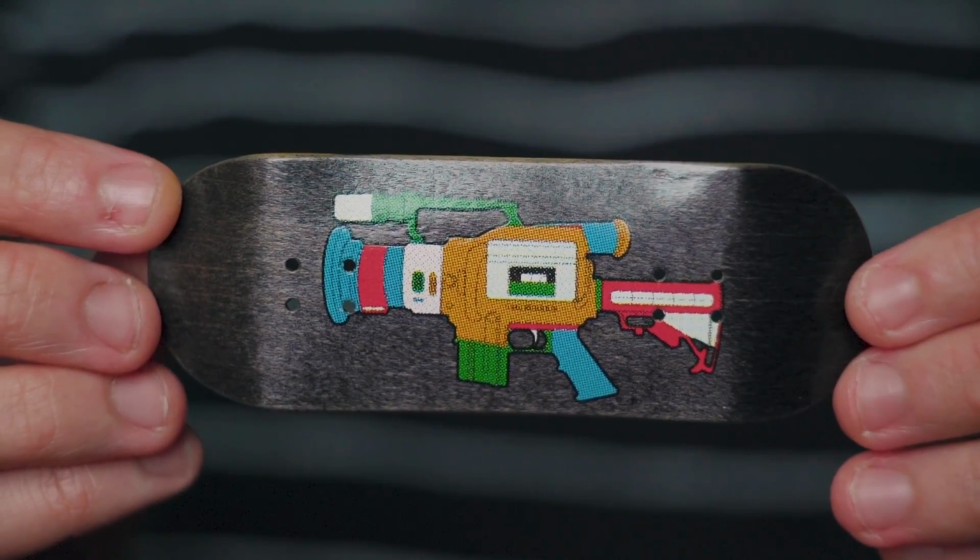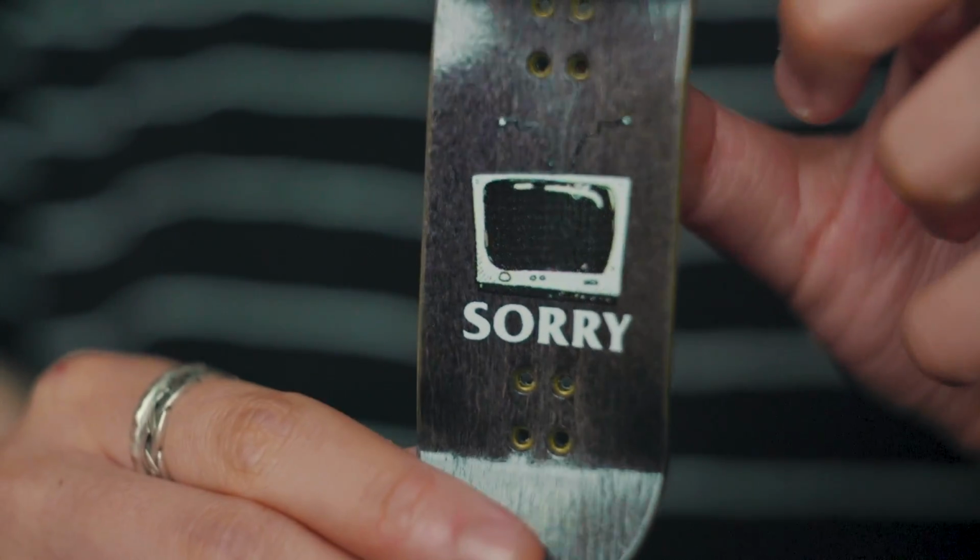Next collab board is one that I unboxed, and you guys have seen me unbox this. So this one is the Sorry for Fingerboarding and the Barracks collab board. I bought this basically just to hang on the wall, but now that I think about it, I don't think I want to hang it up. It's just sort of in this category of stuff because I might want to ride it one day actually. I've never ridden a Sorry board before, so I really like the top graphic too. It's really sick.